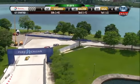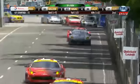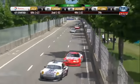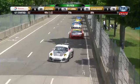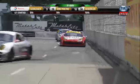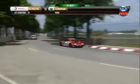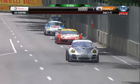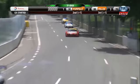This is turn 11 along the Strand. All about launch back here. You really can't get wheel spin. You got to hook up totally, get to the throttle early in the corner, and run this as a sector. That Long has gapped Lazzaro a little bit in the FXDD Ferrari. AIM Autosport got their first GT pole here this weekend with Max Pappas.